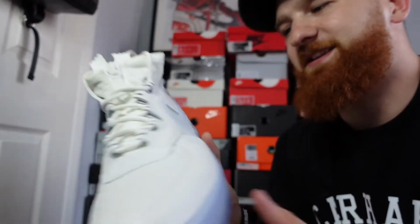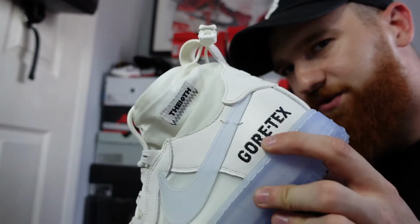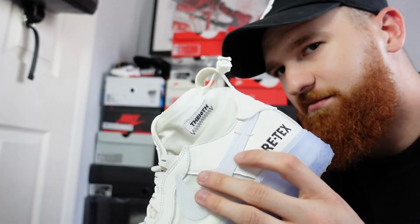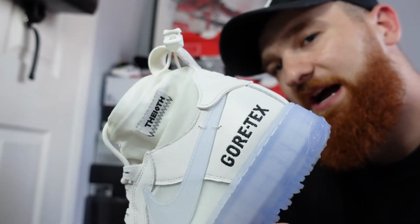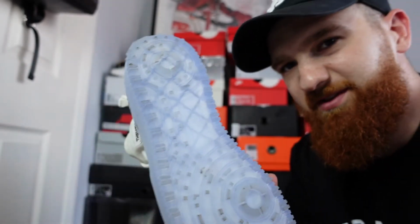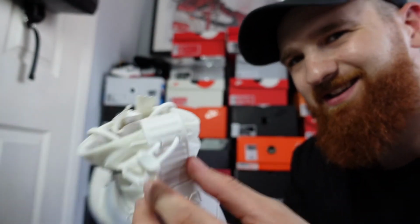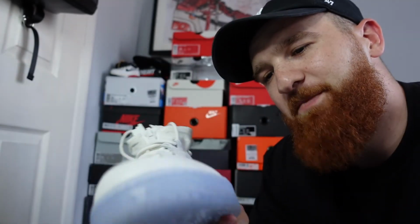For the last two pairs now, we have the Gore-Tex ones. I've actually got these in black, and this is orange. They're actually right at the bottom, just here, so I'm not going to risk trying to break that. But yeah, trust that I have them. I've actually worn them once. They're okay. They're very hard to get into, just the hole in general. They do look very nice.